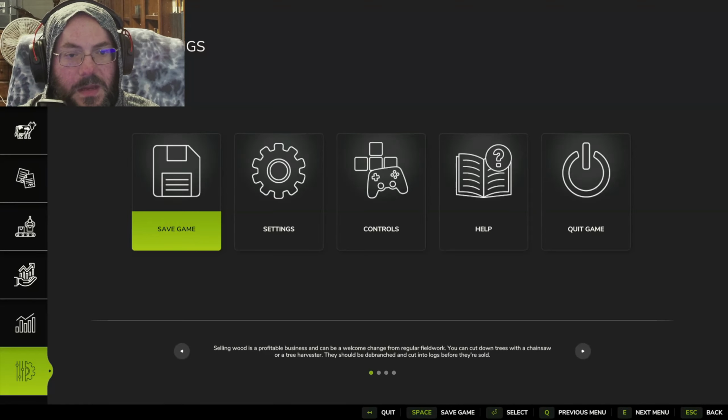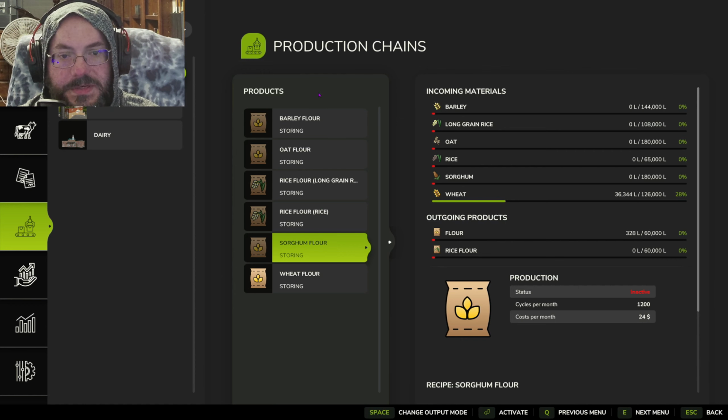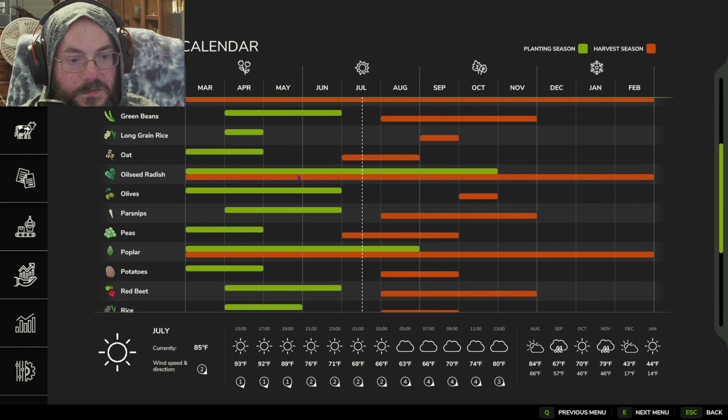I think we'll go ahead and wait, and we'll try to do barley. Barley is not as good as the oats. It processes the slowest out of all of them, I think. 480, 1200, and 1200. Yeah, it processes the slowest. So we might be completely screwed on that part, but we'll try it anyway to see what we do. So we won't be planting until September. We can harvest it in June and July. So that's what we're going to do.